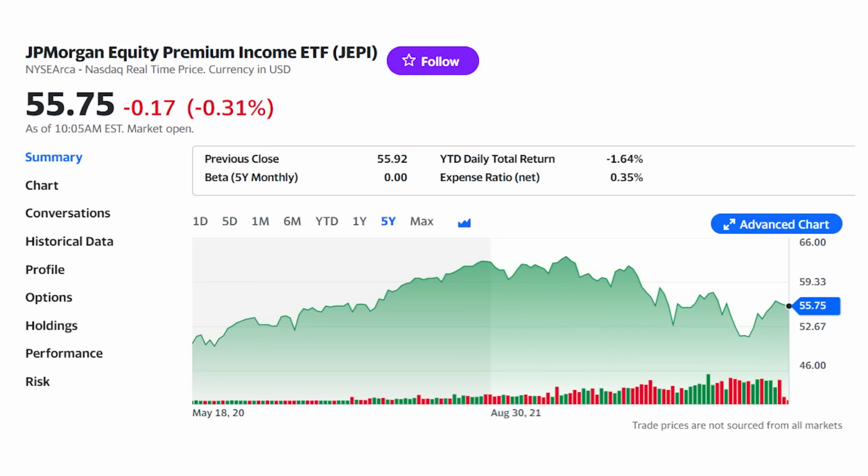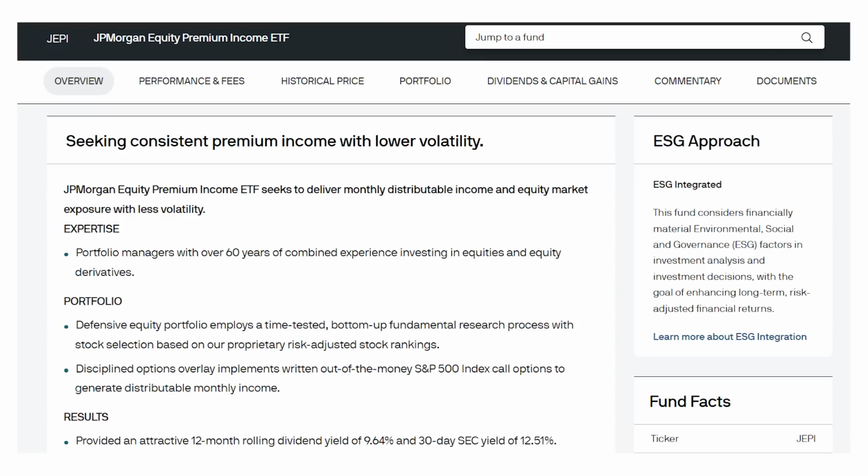We're counting up to the highest dividend yield in the group, and our first ETF is a popular one, the JP Morgan Equity Premium Income ETF, ticker JEPI, and its 10.6% dividend. The JEPI is a derivative income fund holding stocks in the S&P 500 and then selling call options against those each month to generate that dividend income.